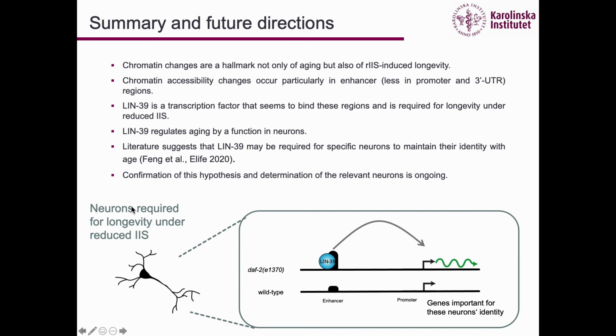So our current working hypothesis is that the reason why Lin39 is important for DAF2 mutant animals to become long-lived is because it's acting in neurons that are required for the longevity of reduced insulin IGF signaling mutants. And if you have Lin39, this helps the cells to maintain their identity as the animal becomes old. However, if you remove Lin39, these neurons lose their identity and can no longer fulfill this function throughout life, and that's why the animals become shorter lived.